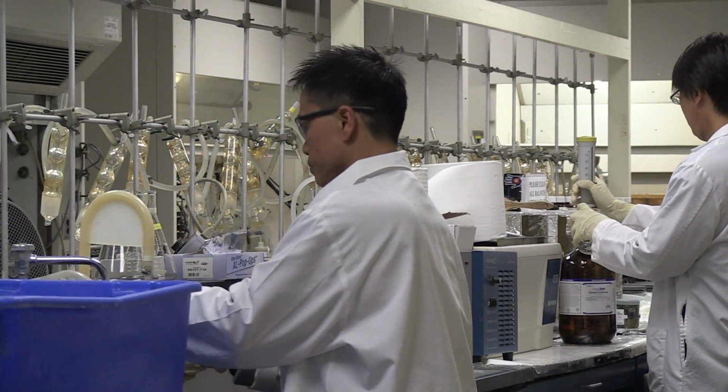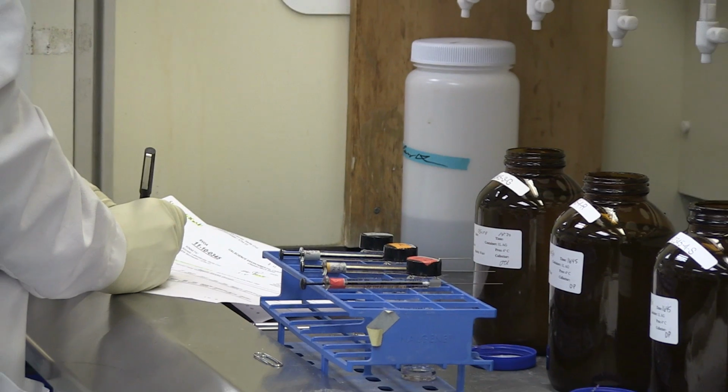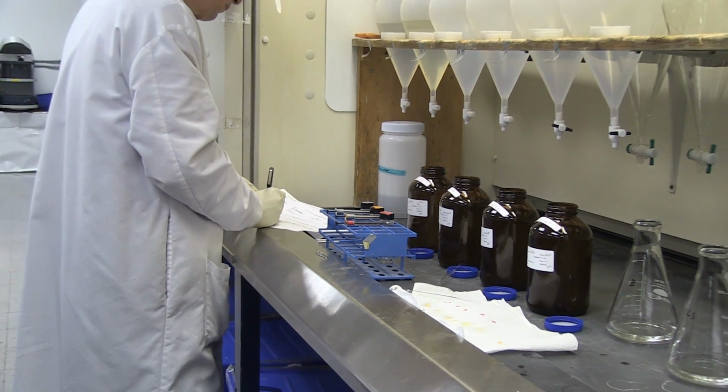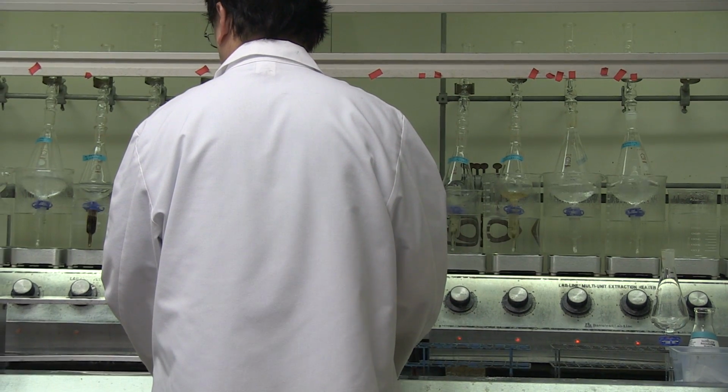This is the primary extraction laboratory for semi-volatile organic compounds, including pesticides and PCBs. Extraction techniques include sonication, soxhlet, separatory funnel, liquid-liquid extraction, and pressurized fluid extraction.